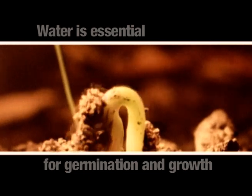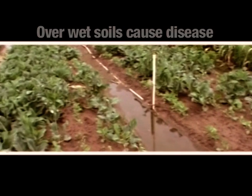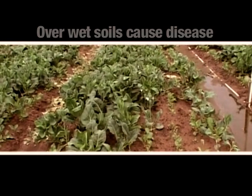Water is needed for germination and growth, but over-wet soils cause disease. Ideally, water should coat the soil particles, dissolve the soil nutrients, and at the same time, leave enough room for air in the pore spaces.